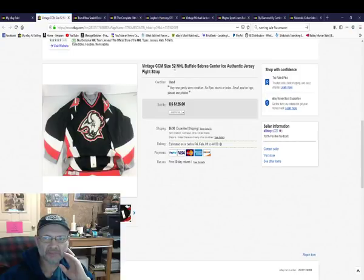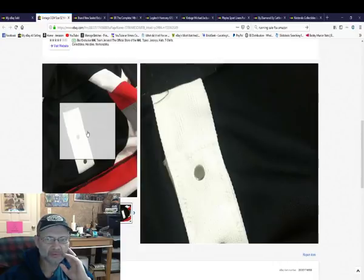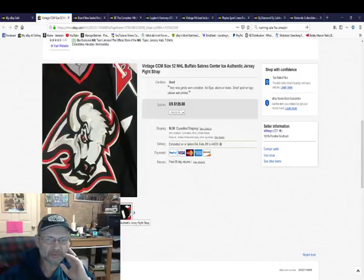Vintage CCM size 52 NHL Buffalo Sabres Center Ice Authentic Jersey with fight strap. That is important. That little white strap down there, and you can see it better in this picture. Very important. If you have that, you got a better jersey. You got a really good jersey. You can also see that the logo is really nice.